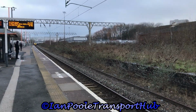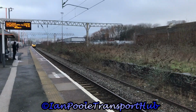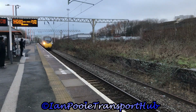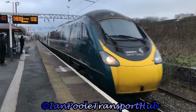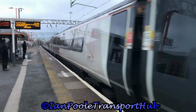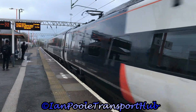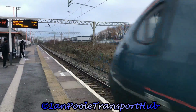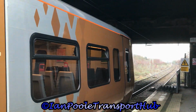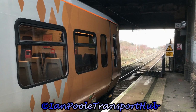Next to pass through the station is 390 130, working 9P47 for Avanti West Coast from London Euston to Blackpool North, running 37 minutes late. This was the reason why today it terminated at Preston. Next train up for departure is 323 206 and 323 210, working the 0950 West Midlands Cross City service from Redditch to Four Oaks.